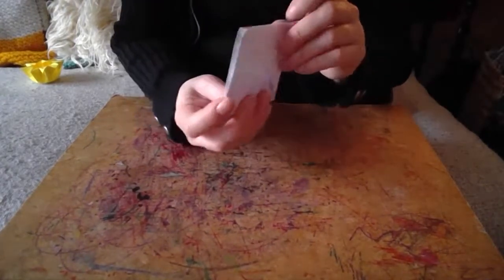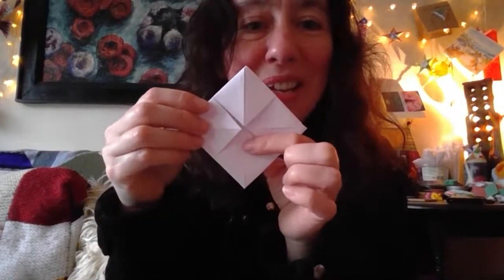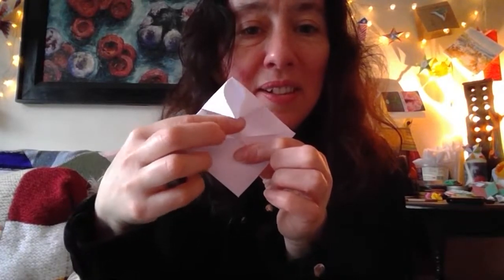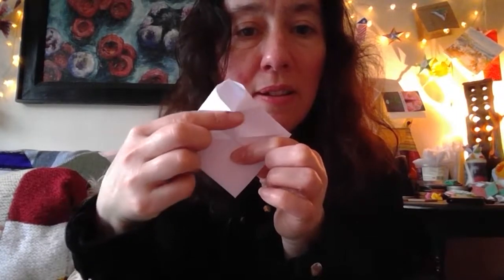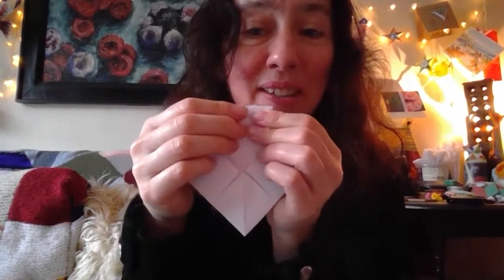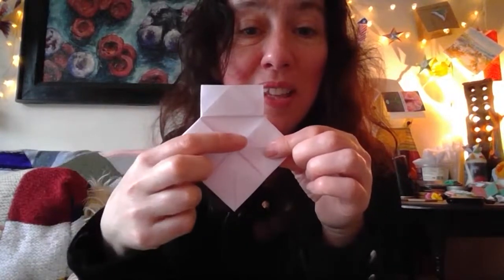So our next step is to turn to the back, and it should look like this. And then if you turn it so it's diamond in position, you should be able to push up the corner there and the sides come out. Can you see? So it's flat there. And that's it. That's making the top of your lantern. Obviously this is a flat piece of origami, but it does look rather effective, I think, when coloured in and hung up. And the same with this bottom one.